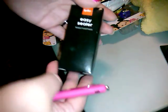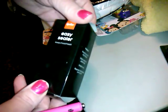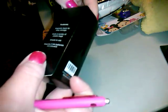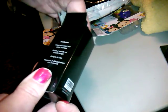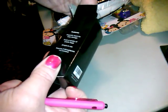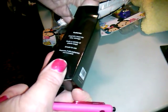And it comes in this little black box. It says Easy Sealer. Keeps food fresh. Features magnetic back for easier storage, so you can stick it on the side of your fridge. Seals a variety of plastic bags. Simple to use. Requires 2 AA batteries, not included. I love that it's in pink and white.